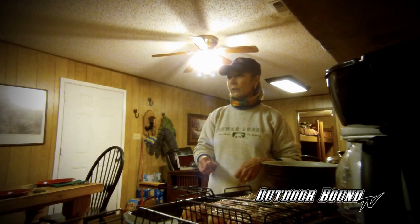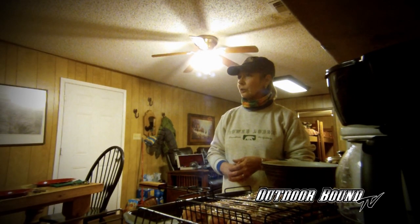Now, because we're in Texas and we have a lot of mesquite, I'm using a mesquite fire. Three or four minutes on one side, turn it over, get a little bit crunchy on the other side. You don't want to overcook quail because quail is so delicate. So what you want to do is maybe do it for a total of five or six minutes is all, and then take it off of the grill and enjoy.